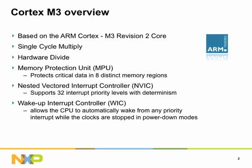The Cortex-M3 core also adds a nested vectored interrupt controller that provides for fast, deterministic interrupts with up to 32 priority levels. Finally, NXP has chosen to add the optional core block called the Wake-Up Interrupt Controller that allows for quick, elegant exits from sleep states due to any user-chosen priority interrupt.